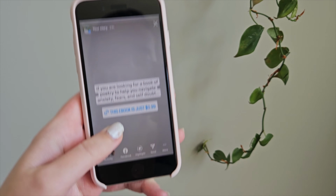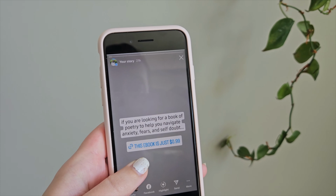And speaking of linking to your book on stories, I also wanted to share a quick little tip that I have been trying out lately, which is to add a little bit of mystery whenever you're promoting your book. And I'll show you what I mean by that. All right, we're back to the phone. I promise I'll be done with this view soon.